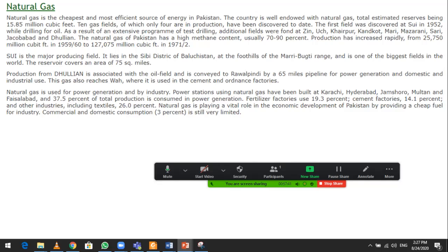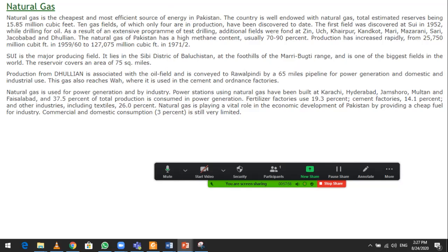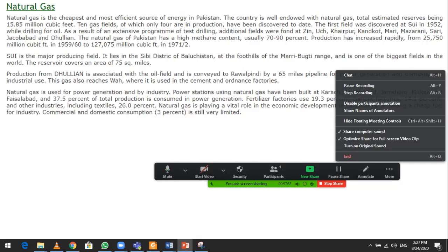Natural gas is playing a vital role in the economic development of Pakistan by providing cheap fuel for industry. Commercial and domestic consumption, 3%, is still very limited. It's all about the gas and oil resources of Pakistan.